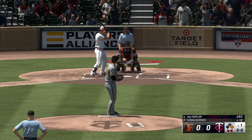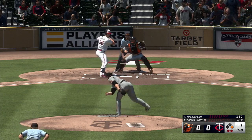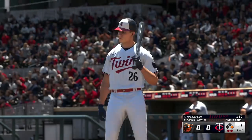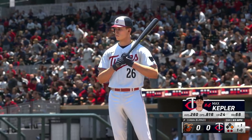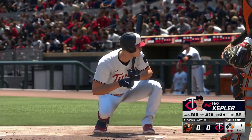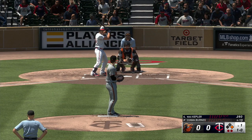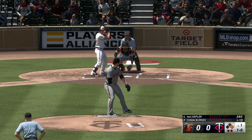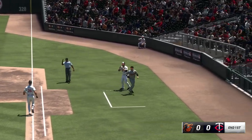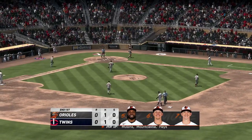And now they've got some speed on first, so we'll see if they try to get him into motion. Now batting Max Kepler. Count 1-0. And a pitch out, but nothing going on. Two outs. This one chopped to first. He takes it himself to the bag, and that'll do it. One left for Minnesota. Scoreless after one.